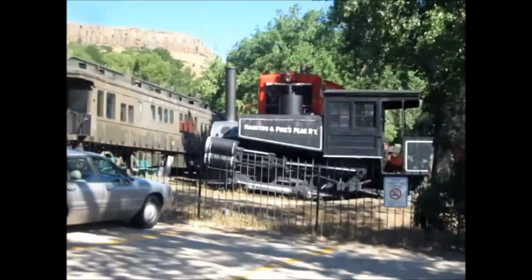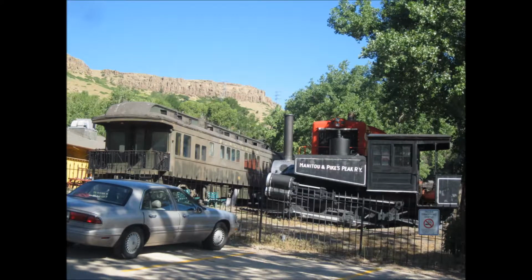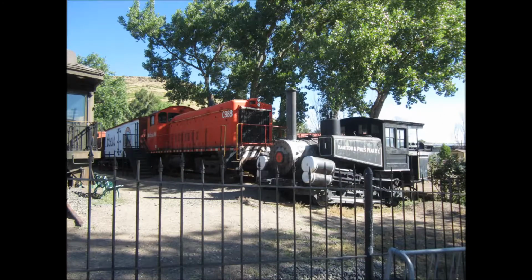Another thing to point out is that Manitou and Pikes Peak Railway number 1 is facing a different way than the other sidings around it. Number 1 is a 4-cylinder 0-4-2 cog locomotive built in 1890. I do not know if it's narrow gauge, standard gauge, or has its own gauge.